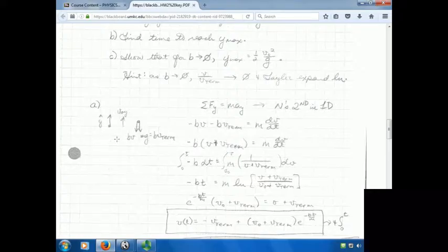So here's my figure. I labeled my coordinate system. My v naught y is up. I'm thinking about the time that it is going up. That's what this problem relates to. So in that case, in my free body diagram, the bv force is pointing down. And the weight force is also pointing down.